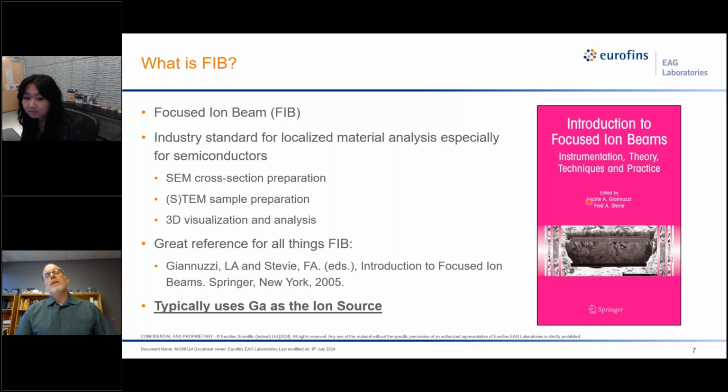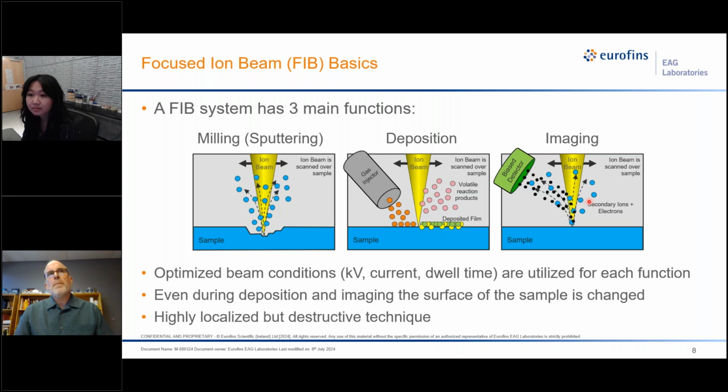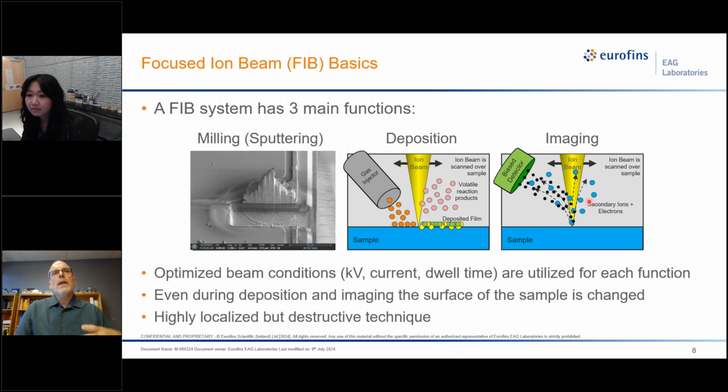The one thing important to note here is typically gallium is used as the ion source for these types of instruments. And then a typical FIB has three main functions. We have milling or sputtering, where we're going to use this focused probe of high energy ions to remove material from our sample. And that looks a little something like this, where we can progressively come in and then remove that material to see a cross section.